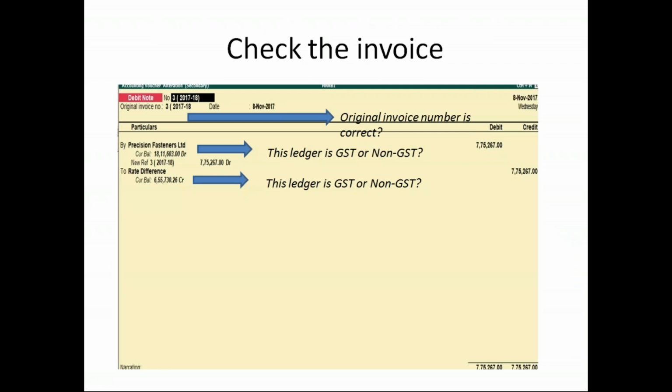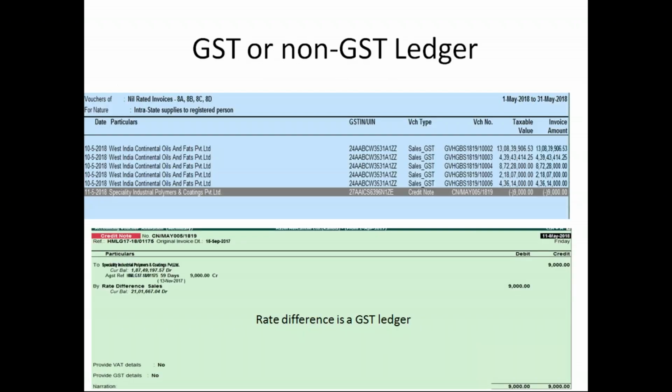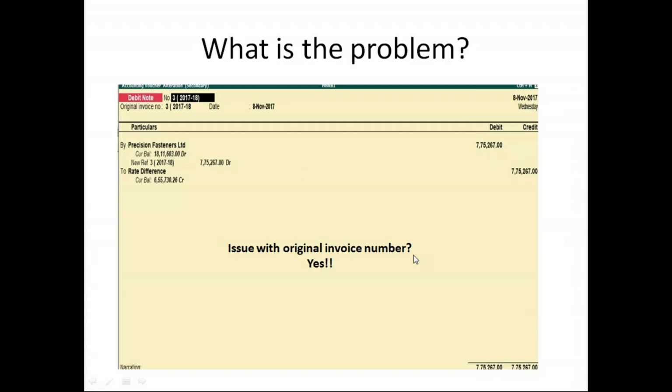When I look at the voucher, I can have 3 different data discrepancy points. My reference date can be wrong. These 2 ledgers can be non-GST ledgers. So I first check whether these 2 are non-GST ledgers. Suppose I take the rate difference, we find that this is a GST ledger. At the end of this process, this was a GST ledger, precision fasteners was a GST ledger, the rate difference is a GST ledger. So that means there's a problem with the original invoice entry. Since this reference number was not typed in properly, Tally missed the complete GST number. So this is how on a daily basis the end client will have to find out where the data entry errors have taken place and take it from there.